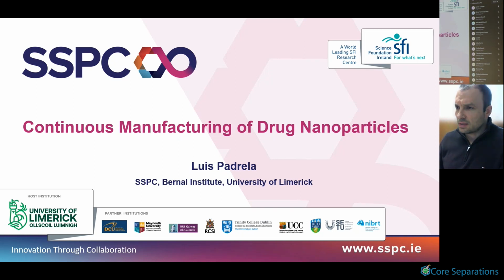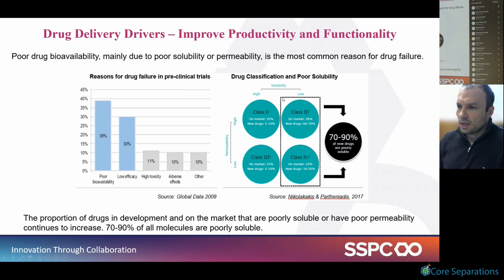So just setting up the scenario as a background, the focus that we've been trying to put on the need to produce drug nanoparticles in an efficient manner is due to the fact that new chemical entities coming out from the industrial pipelines have become more and more complex, and the molecular weights of those small molecule APIs have been increasing over time. And that means that those new chemical entities are getting more and more insoluble. So poor solubility is an issue, and that typically leads to poor drug efficacy, poor bioavailability.